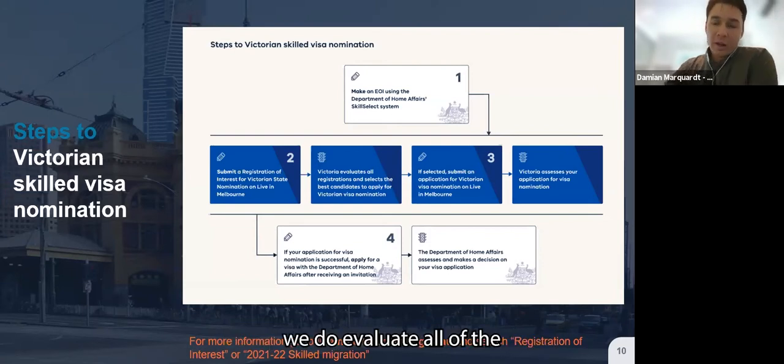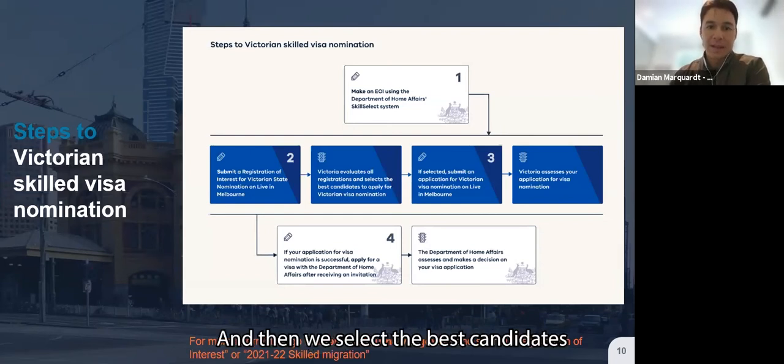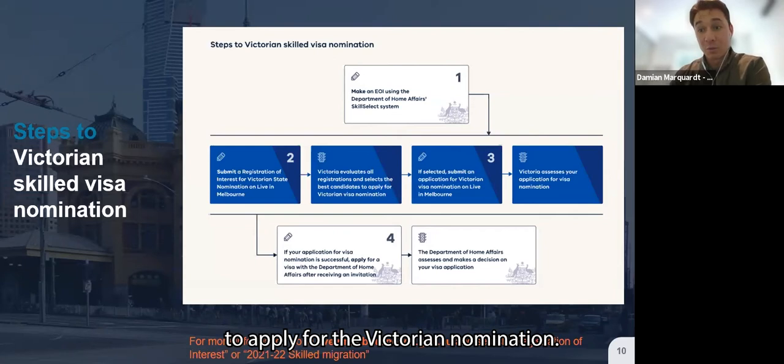We do evaluate all of the registrations of interest. So we read each one and read about your contributions and what you do in your work. And then we select the best candidates to apply for Victorian nomination.